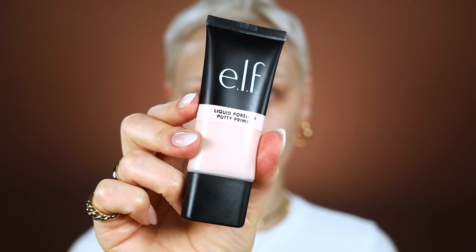I just washed my face with a cream cleanser this morning and applied my Avène moisturizer like I typically do. My skin is well hydrated. The only thing I'm going to do is use a little bit of the e.l.f. liquid poreless putty primer in the center of my face.